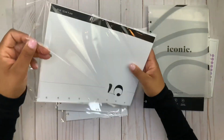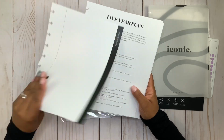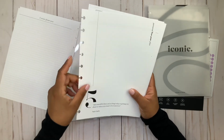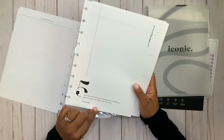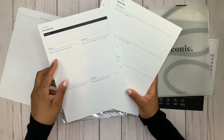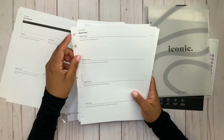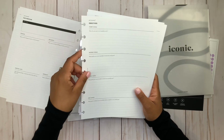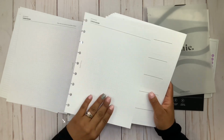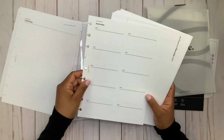Okay, let's see what this is about, because I am currently using my Classic Happy Planner as my social media planner. So let's see what this is. So an intro, questions to consider, and some tips. Ask yourself if what you're doing today is getting you closer to where you want to be tomorrow. Okay, so we have a 5-year plan, the main goal, strategy, resources, personal audit, obstacles, and then we have personal objectives, yearly goals, monthly goals, weekly goals, and daily goals. And then we do have a vision board with dot grid here in the back. And let's see, milestones, and then a place for a date. So that's pretty cool. That would be awesome.